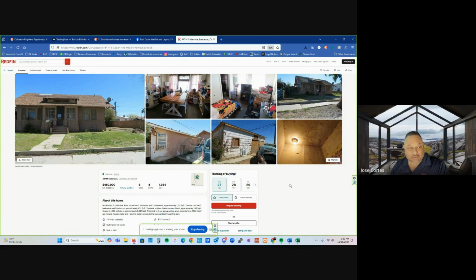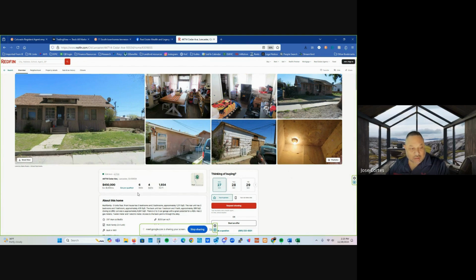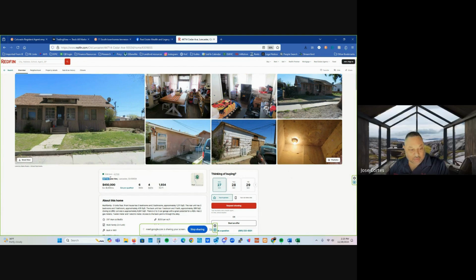Tell me about this property. Let's get on to this property. So yeah, I saw your email saying that basically just comp for the main house. Don't bother with the ADUs. Yeah, because let's start there. Okay, I'm going to grab this address.